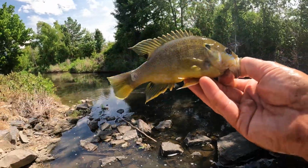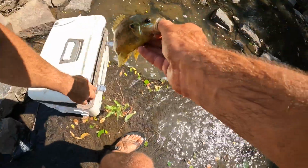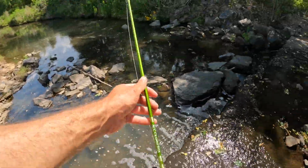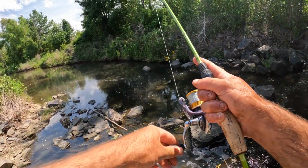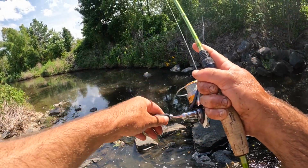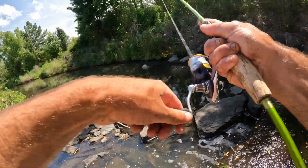I'm seeing a few swimming around, but that is a perfect piece of bait. We'll either leave him whole or cut him up a little bit. Hopefully we'll catch enough that we can bait them all up with live bait. It's a good time, catching on the first cast. And there we can catch another one right here. Come on. Got him. Got him.